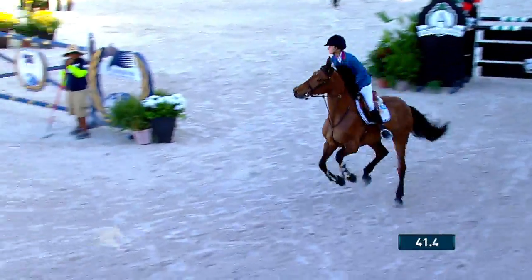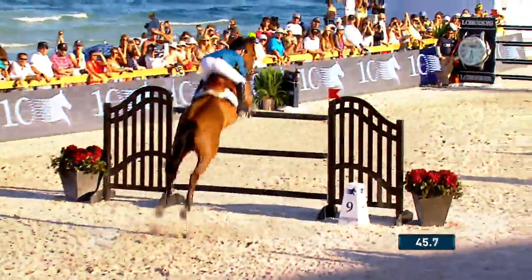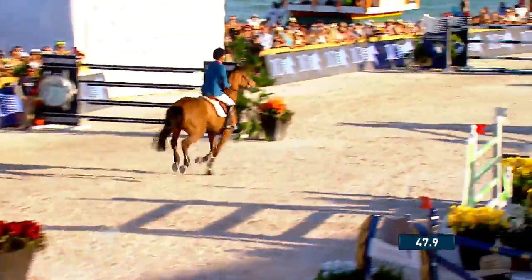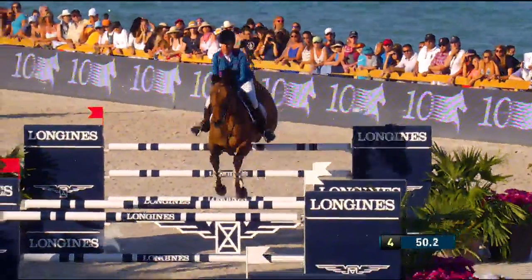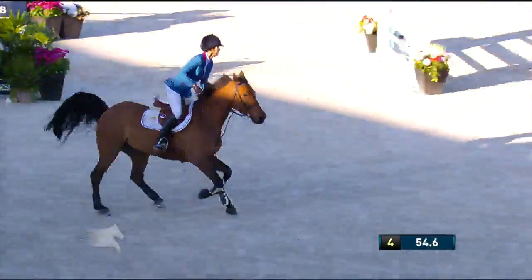This to me is the trickiest place on the course, making this turn and making sure you set up for this narrow fence. It just comes down so easily. You can kind of slip around and keep going everywhere, but that's a tough one there.